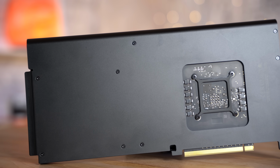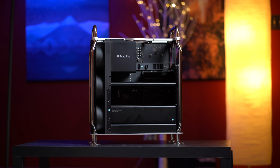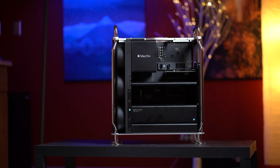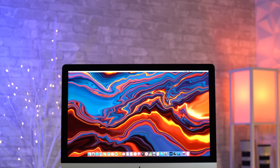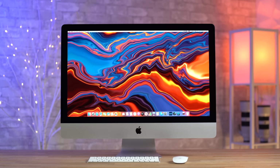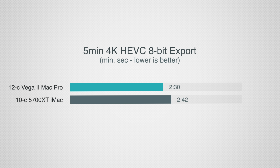So if you need an Afterburner or the ability to, say, buy a 28-core or have 4 graphics cards, you'll only be able to do that in a Mac Pro. Overall, for the vast majority of people, the 5K iMac with the 5700 XT is rounding up to be an amazing bargain for video editing. In some cases, it's actually faster than my Mac Pro, and when it's slower, the difference isn't dramatic.